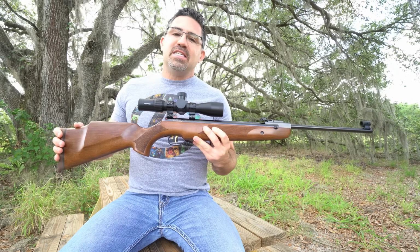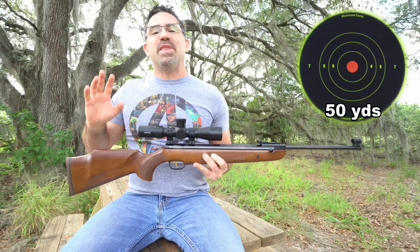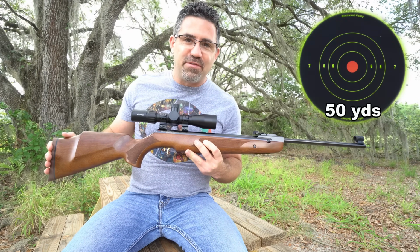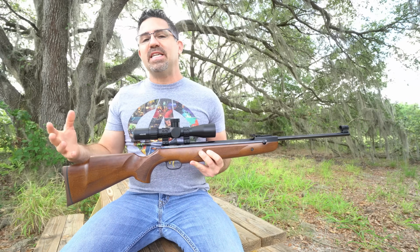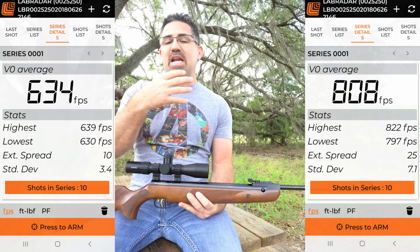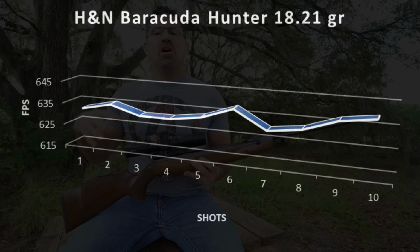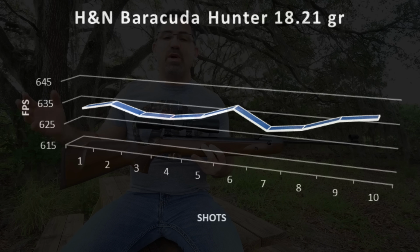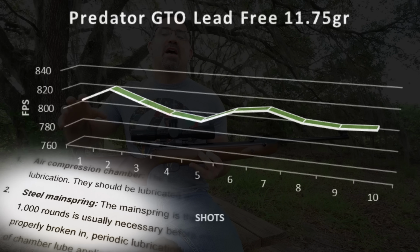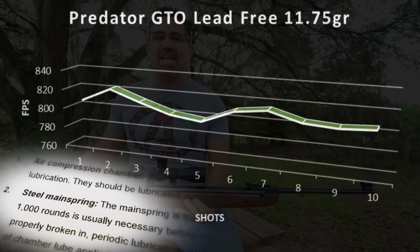Now the R9 is powered by a coil spring propelled piston that's good for about 17 foot-pounds of energy. It gets there by pushing a 12 to 18 grain pellet between 808 and 634 feet per second, with extreme spreads in the 10 to 25 foot per second range, about 100 shots into the 1,000 shot break-in.